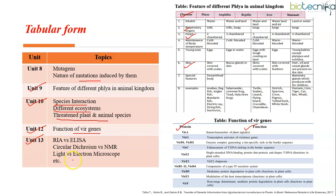Then from unit 13, comparative tables are very much needed. You can compare different immunological techniques like RIA and ELISA, because most of the time I get a lot of questions from the students, who say, ma'am, we often get confused while learning the techniques. So the best approach to learn a technique is to make a comparative table.